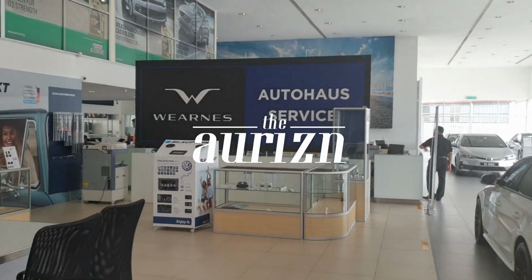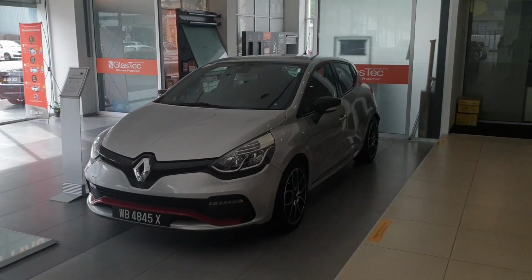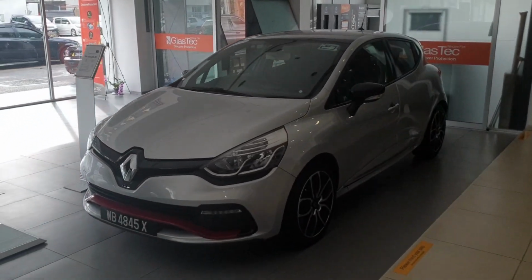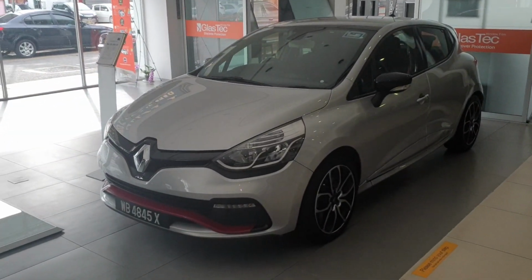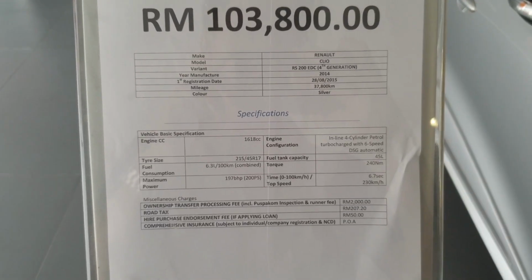Hi guys, welcome to Warren's Auto House, and our pick from the selection of used cars today is this Renault Clio RS 200 EDC. So what does 200 EDC here mean?